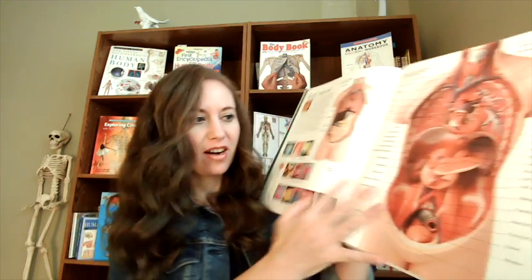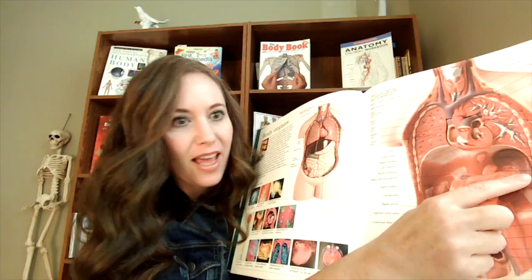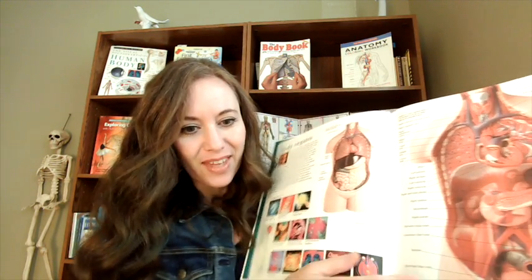Okay, our first body part we're going to talk about today is our spleen. That's this one right here. And you can color it a dark purple color because as you'll see, that's what color it is. I've got this picture here. If you look, this is the spleen. It's right under where the rib cage is on the left side of our abdomen area here.